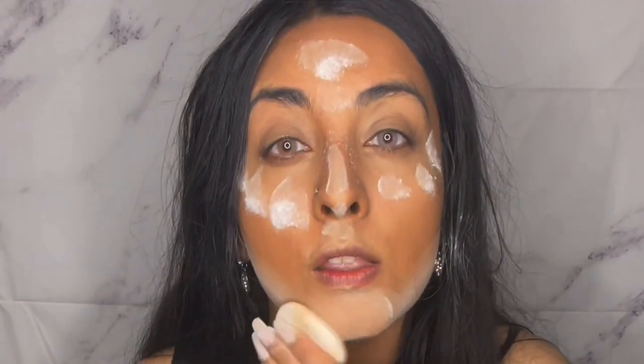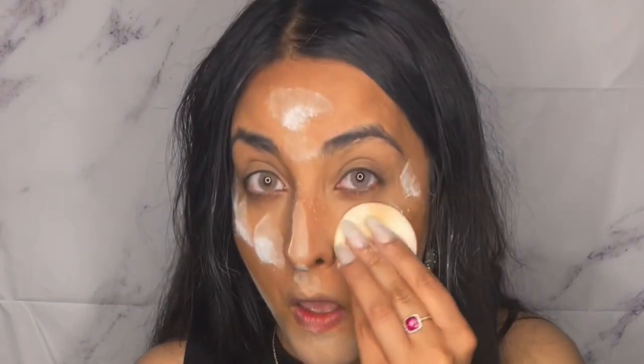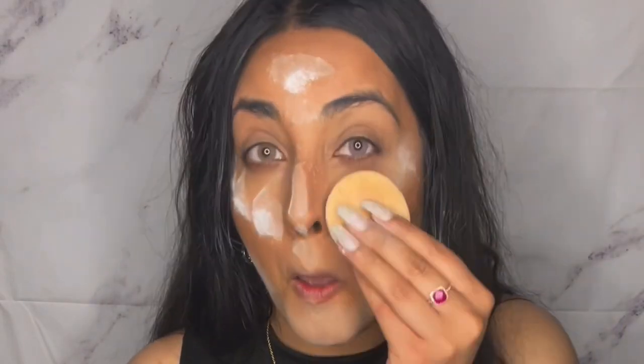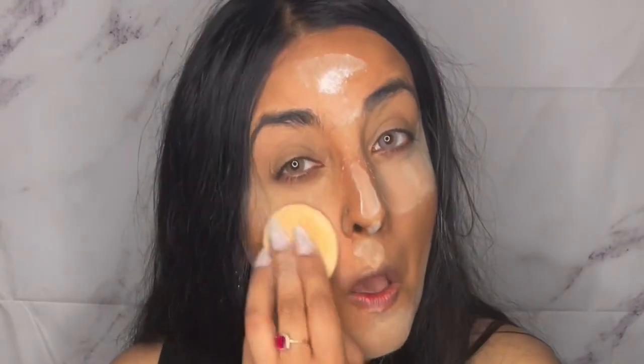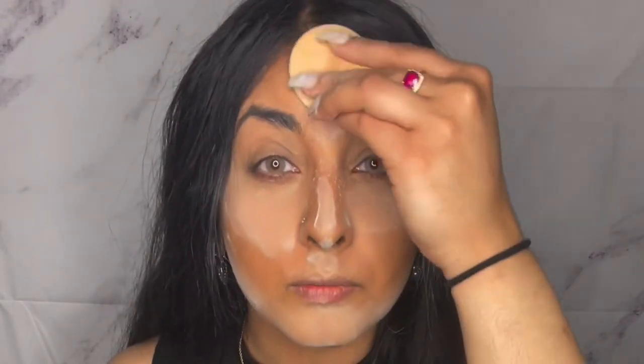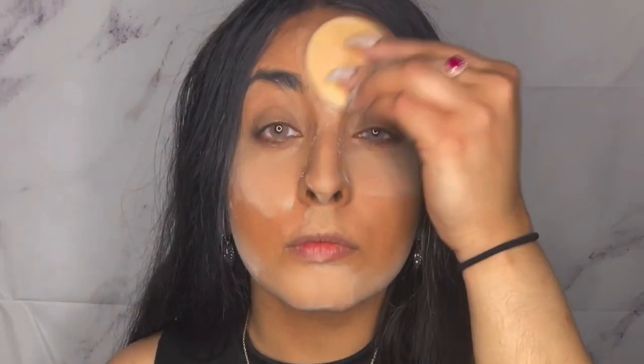I did put a lot on my face, but that's totally okay because it's actually better to let it bake onto your face for a little bit and then go in and do your eyes after, just because the powder can catch any of the excess eye makeup or residue that's on your face.